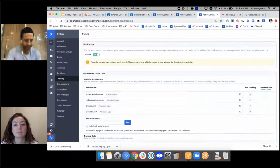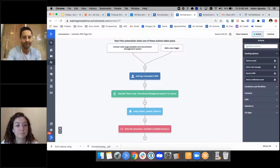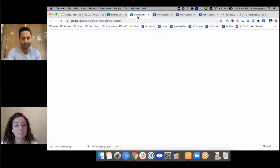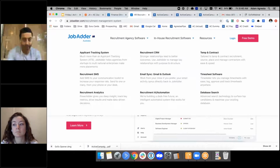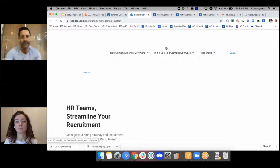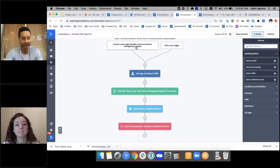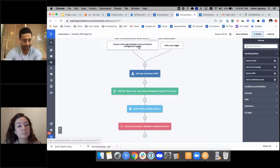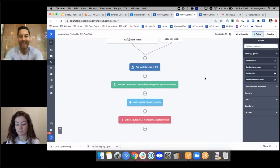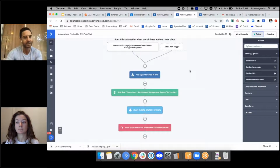All you need to do is put this tracking code into any page that you want tracked. For the purpose of this, say I go into your website and go to recruitment management system, just pretend I'm a prospect and I've just clicked on that link. As soon as I click on that link, ActiveCampaign can track me and I will be entered into this automation. That's the trigger: contact visits that particular page on your site. A tag is added, and that tag might be "interested in RMS," which is recruitment management system.